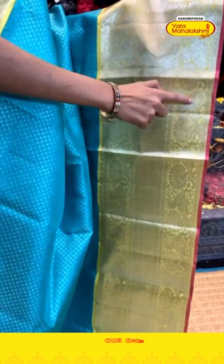And the lime yellow color border has peacocks with florals and leaves jal, cross lines, and again peacocks with florals and leaves jal, a bright pink color border. And the pallu here has diamonds over it in silver zari, beautiful diamond brocade work.